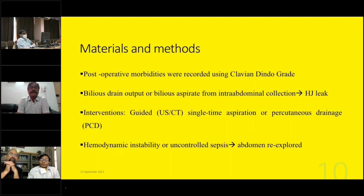In case of bile leak and collection, interventions are done in the form of USG or CT guided single time aspirations or percutaneous drainage. If there is hemodynamic instability or uncontrolled sepsis, the patient is planned for abdominal re-exploration.